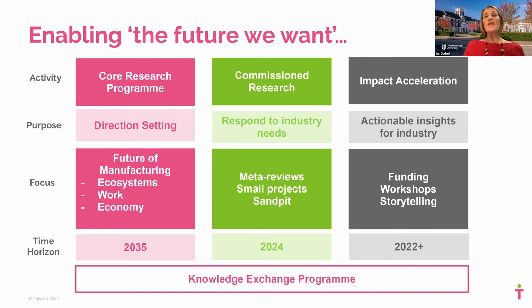And that's because we know that actually there's a lot of insights, a lot of research that's already been done by the social sciences, but it's just not in a format that's easy to share. And so by providing impact acceleration funding, by hosting workshops that teach impact skills, and also by training up over 30 different storytelling fellows, and using storytelling as a mechanism to turn social science insights into something more accessible by industry, we hope to create a network that is underpinned by a strong knowledge exchange programme.